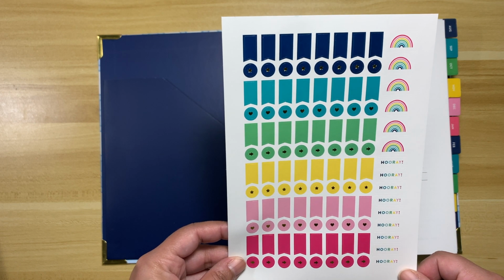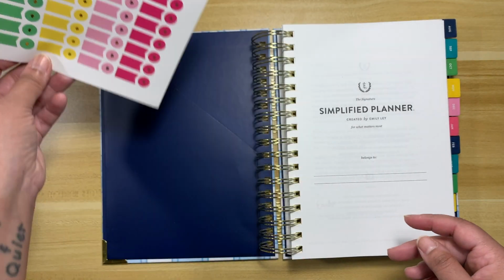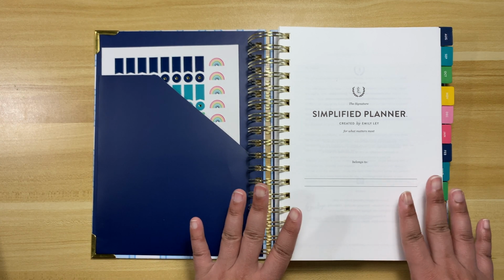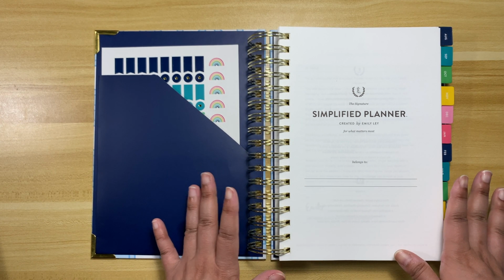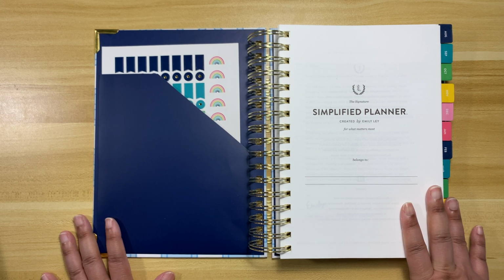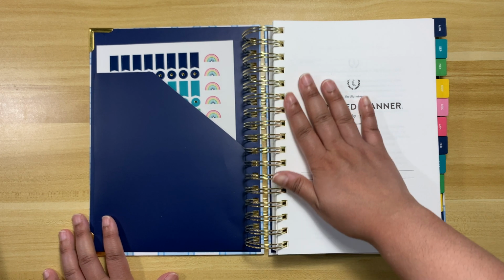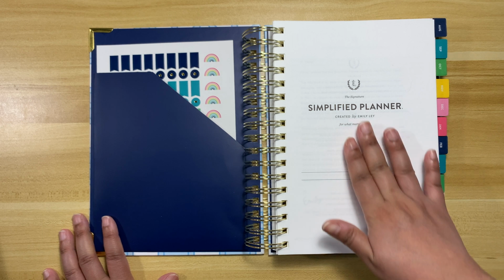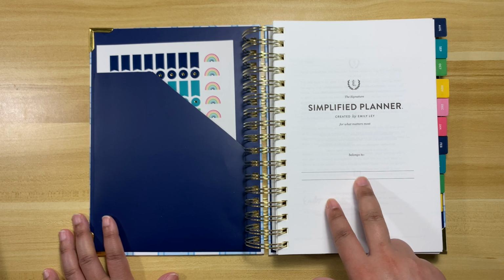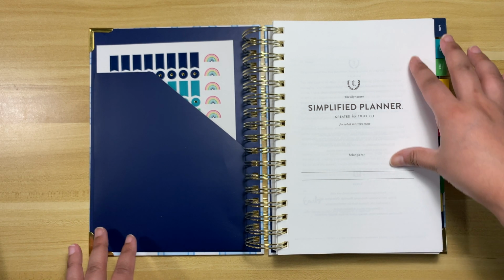I was not too much into the doodles. The doodles will take me a year to get through. I didn't always have a birthday or something to celebrate. And even if I did, I would use my own stickers. So if you saw my video on the Dapper Dusk, this is what it doesn't have. It does have a little line where you can write your name, but it doesn't necessarily mean that's where you should write your name. You can do whatever you want with your planner.